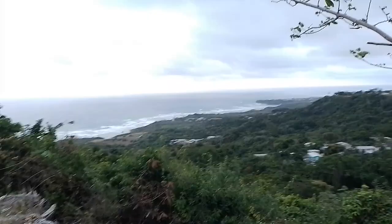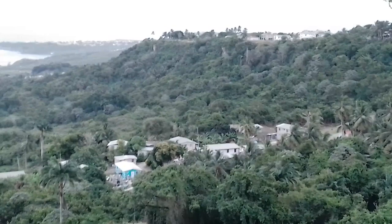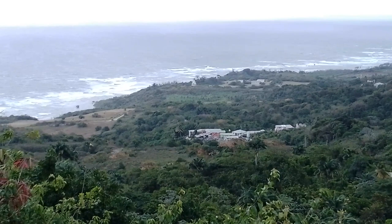Into St. Philip and St. John, and this is Pot House Village just below here. Pot House Village in St. John. And you can see all the Bath Beach. Bath Beach is in St. John, where the Cable and Wireless earth satellite station was. Bath Beach in the southeast direction. And you can see all the Conset Bay in St. John as well.